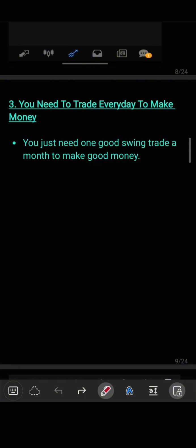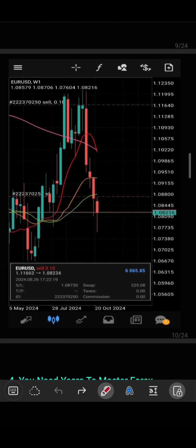Number 3, you do not need to trade every day to make money. You just need one good swing trade a month to make good money. Below is a trade that I personally took a while ago, last year. In August last year, I took this swing trade on Euro USD, which was a swing sell trade that I held for around 4 weeks, and I simply just held the trade and I made over 6,000 USD. So this showed that all you need is one good trade that you hold and you will be rewarded.